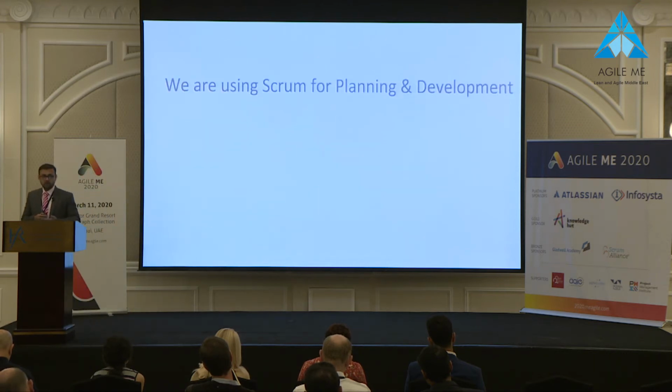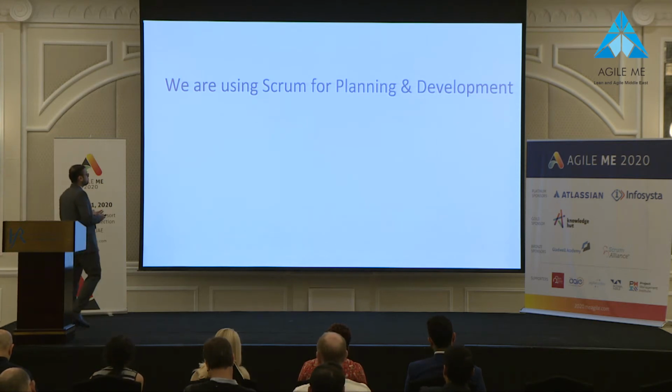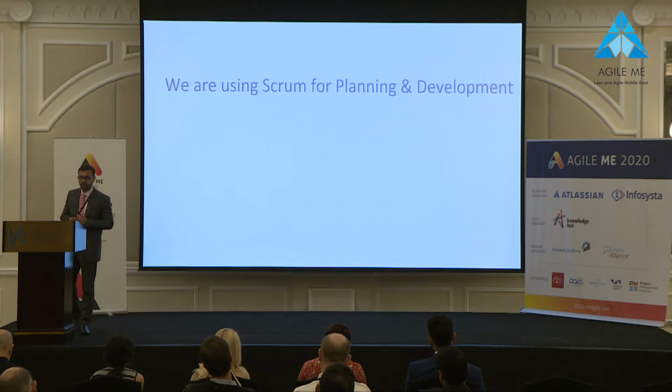So we are using sprints for planning and development. That's good for us. We know that our planning is happening, the product owner is working on the feature sets, we have the stories in the picture, we have the fixes in place, and we have the tasks over there.